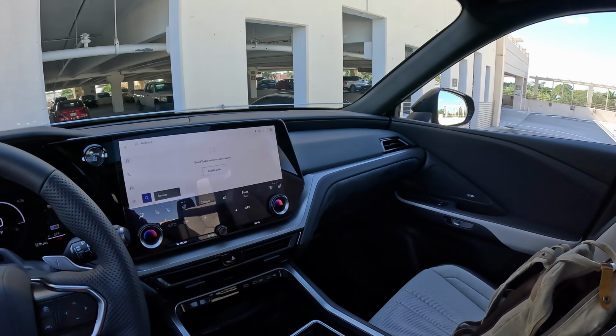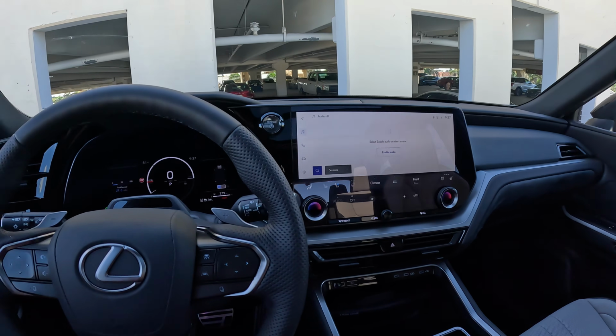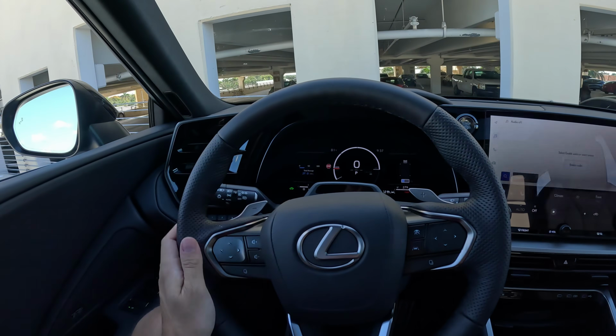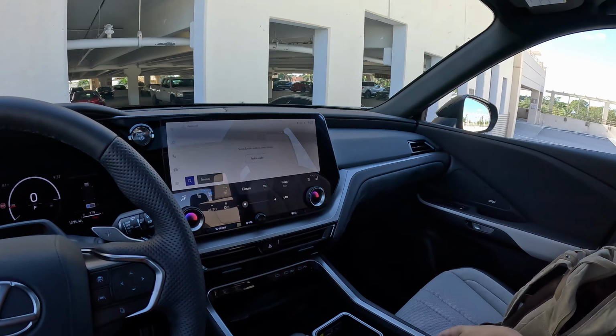So this vehicle doesn't feel nearly as solid as something like a Toyota 4Runner, for example. I know that's a truck-based platform, it's different, but in my opinion, it doesn't give me the solid feeling I'm expecting in a Lexus, and I'll talk more about that when we drive.